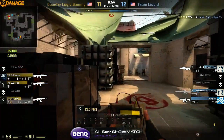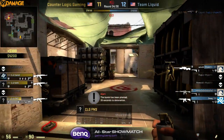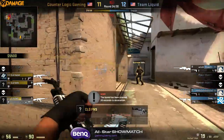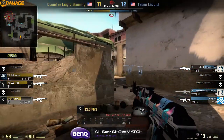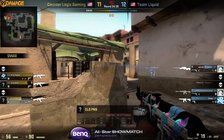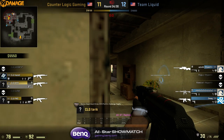FNS now draws out Fugly. Good job by him, planting a bomb at the same time. Still a 3v3 situation as the CTs got themselves a frag over at A. They are on the rotation already, and they will be in kitchen with 2 players, 1 coming in from B short. FNS and company got themselves into good positions already.